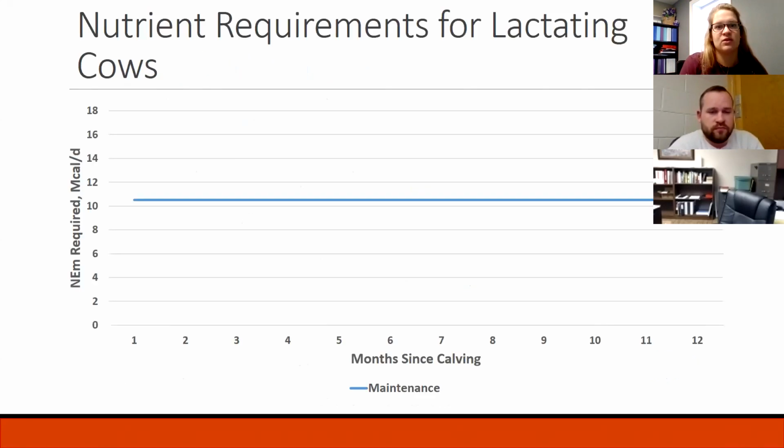So to go into this a little bit further, Ben and Jace, can you guys see the heading on this? Hello? Yeah, we can see it. Nutrition for lactating cows. Okay, I just want to make sure because mine's covered up.